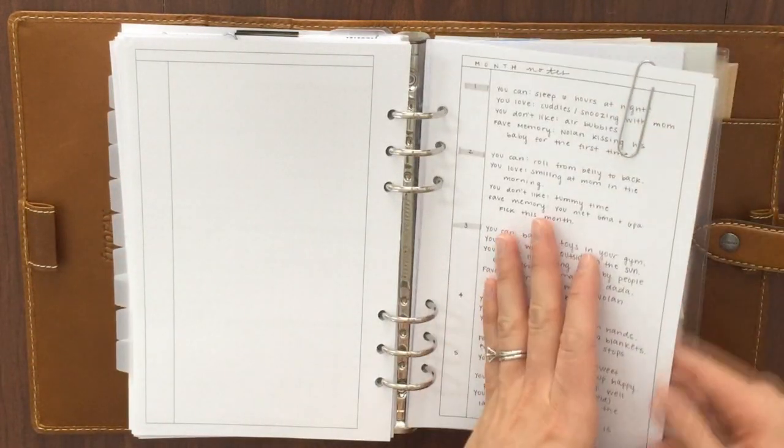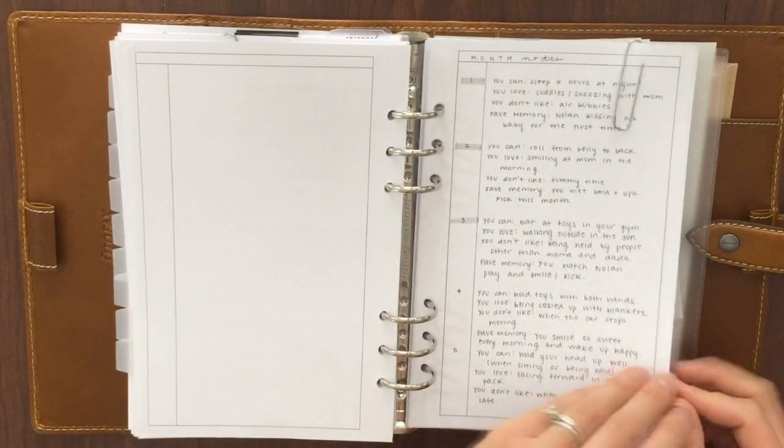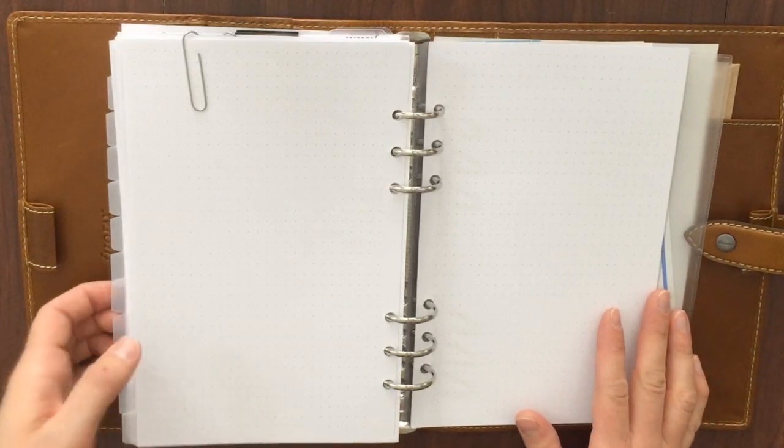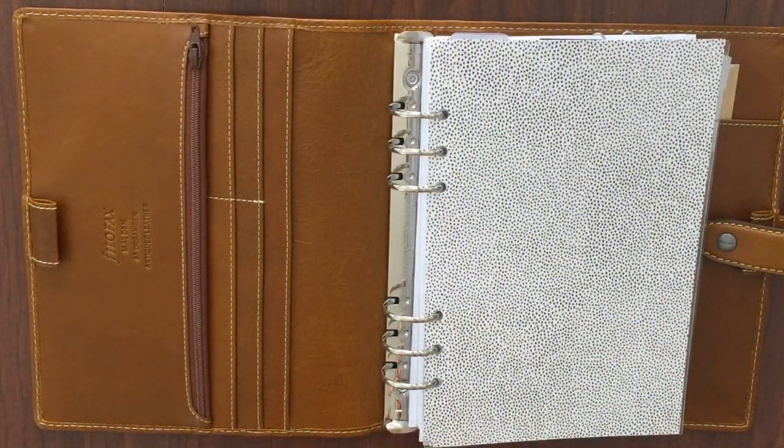There's my notes for that. And then the rest of this section is mostly pertaining to my toddler. Those are the main things that I have for my baby right now. So those are the different planning tools that I have here in my Filofax that have really helped me to prepare for and adjust to life with a new baby.